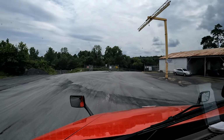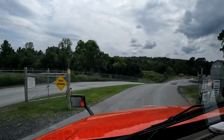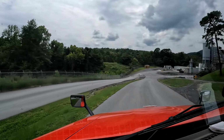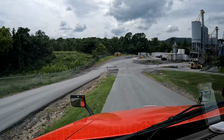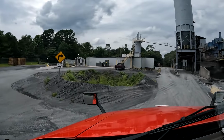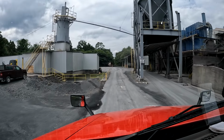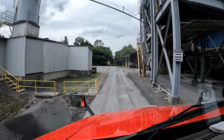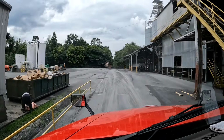I'll get out down here somewhere and open up my tarp. So basically we're going to go down the hill. And if you see, there's a sign there that says trucks go to the right. They don't want you going on the scale from this direction. So you got to circle around. You'll see there's an Oakley truck up there getting loaded right now, and I saw one leaving about 6 miles back. We're probably all going to the same place.